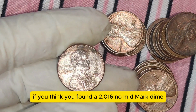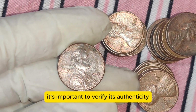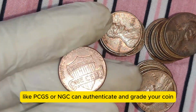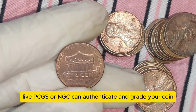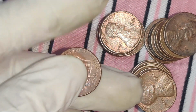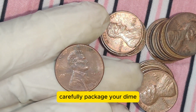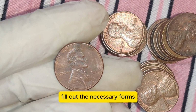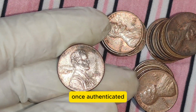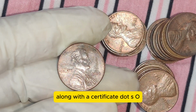If you think you've found a 2016 no-mint mark dime, it's important to verify its authenticity. Professional coin grading services like PCGS or NGC can authenticate and grade your coin, giving you an official confirmation of its value. Here's a quick rundown on how to get your coin graded. Carefully package your dime, fill out the necessary forms, and send it to the grading service. Once authenticated, you'll receive a graded coin in a protective holder, along with a certificate.